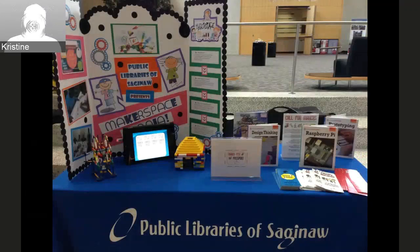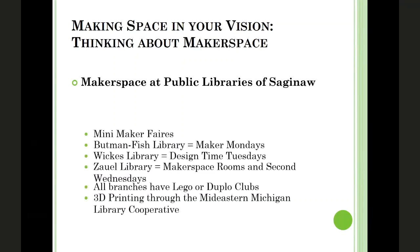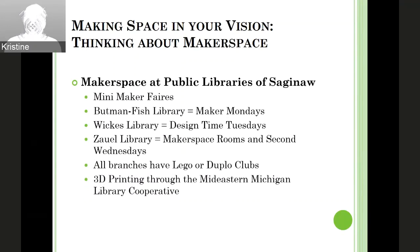This is a table that we had, I believe this was on SVSU's campus, when we first started doing Makerspace in the public libraries of Saginaw. We started with a mini maker fair at the Buttman Fish branch, and that's carried on to Makerspace Mondays there. At my branch I'm at now, Wickes, we do Design Time Tuesdays. Once a month it's something very formal, and the other weeks it's just informal building, and kids can do whatever they want from our cart. And I want to get to the Zoll Makerspace rooms because I just love what they did.